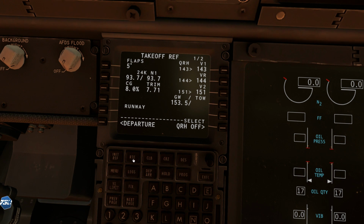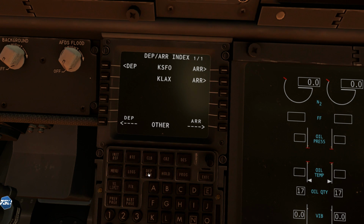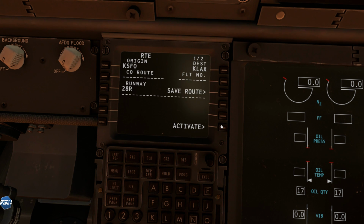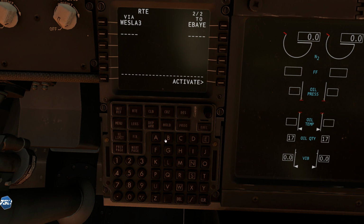Okay. Our route. Departure is going to be Wesler 3. And then eBay. That's quite easy to remember. eBay, and then we're direct to Circus. I'm going to put in CRCUS.